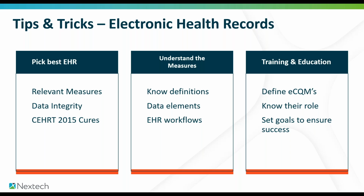So very important that you understand those workflows and those measure specs. Train and educate. Define the eCQMs. Everybody in your team needs to know their role. It is, and MIPS is a team sport. So let's make sure, if it's the tech, if it's the provider that's responsible for the finding, make sure each of them knows their role.